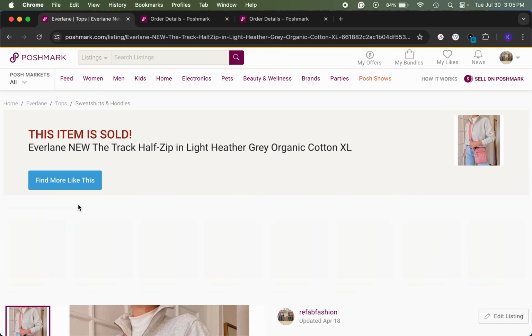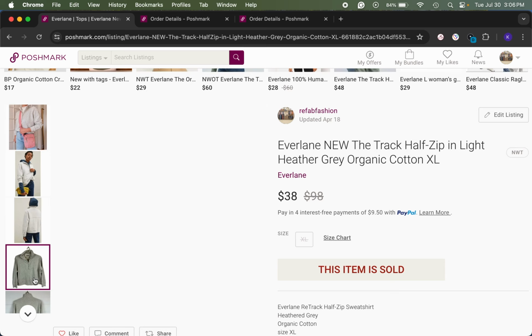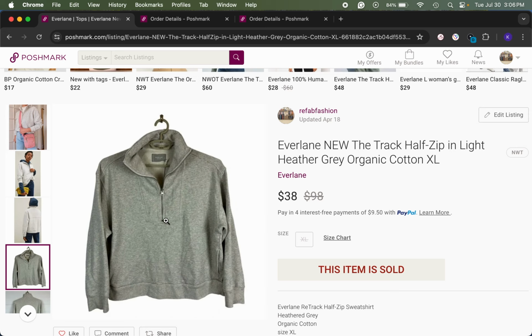This is an Everlane item. I have a hard time finding the style. They don't automatically put this on all of the tags, or maybe that's a newer thing where there's a little bit of an abbreviation on the tag for the style. But this with the wide collar kind of half zip, whether it's a sweater or a sweatshirt, tends to be a good style right now, the last couple of years, and still seems to be going okay.